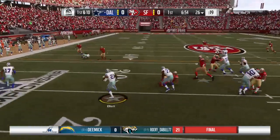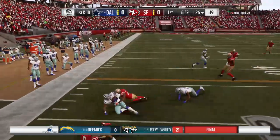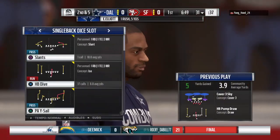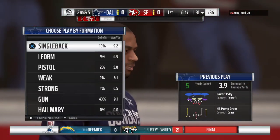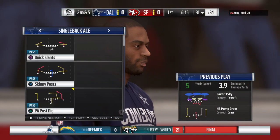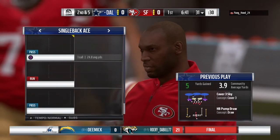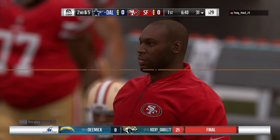Now the first carry for Ezekiel Elliott. And he powers his way up past the 30. Defensively, Jimmy Ward in on the stop. All right, Brandon, I know we're in the early going here, but those kind of runs are going to open up a world of opportunities for this offense going forward.